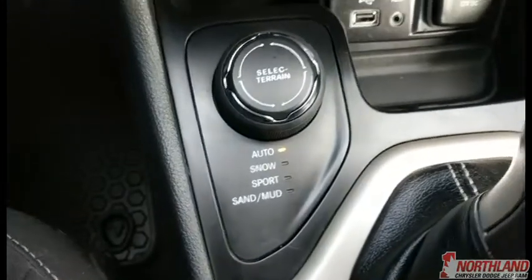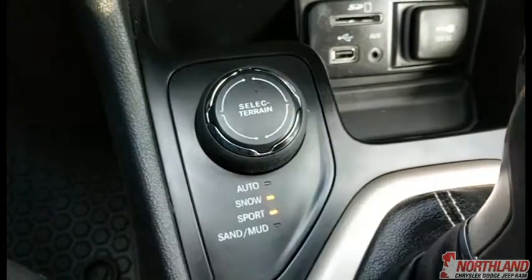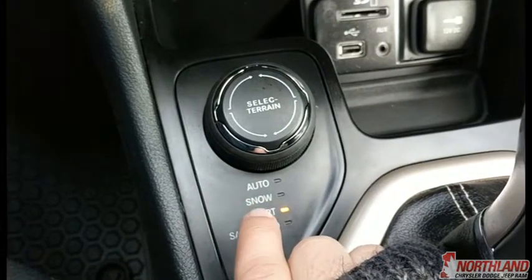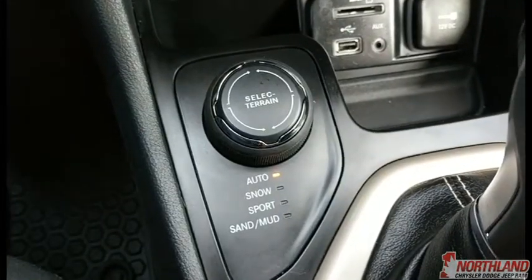This guy is pretty cool, so it is for the Jeep. All you gotta do is turn this, and it actually changes the way that you drive. So it changes how things run and whatnot, so it's better. Auto, it just detects how you want it. Snow is better in the snow. Sport gives you a little bit more power, and sand and mud changes it again for better for that.